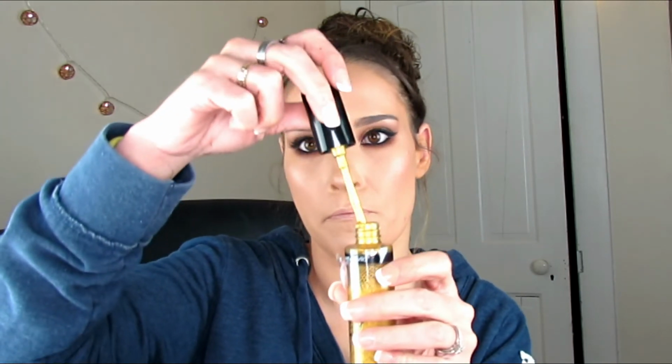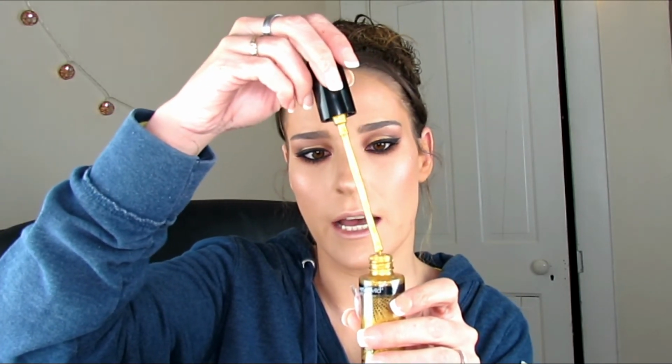Okay, whoa, a little messy, this one is. Comes out like that, kind of a little messy. So let's put it right here on the hand. Take our kabuki brush. Okay, so this one definitely has more of a sheen, more of a sparkle, and it's a yellow sparkle.